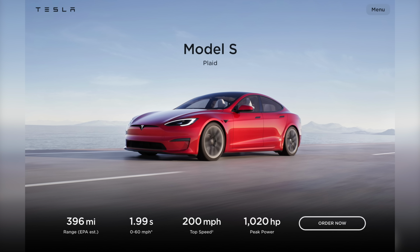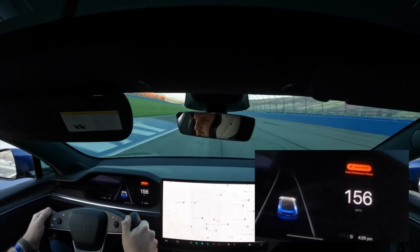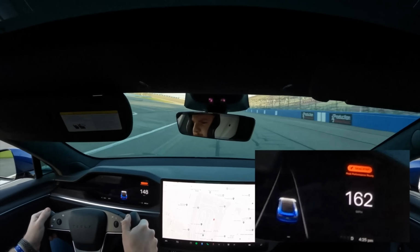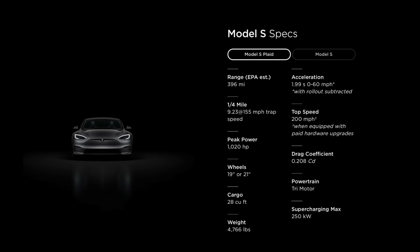Next up today, Tesla's Plaid Model S has been out for some time, breaking 0 to 60 records and more, but Tesla's quoted top speed of 200 miles per hour actually isn't something you can achieve. Tesla software locks the Model S Plaid to 162 miles per hour, or 175 miles per hour with track mode on, and says that the top speed of 200 miles per hour is achievable, quote, when equipped with paid hardware upgrades.